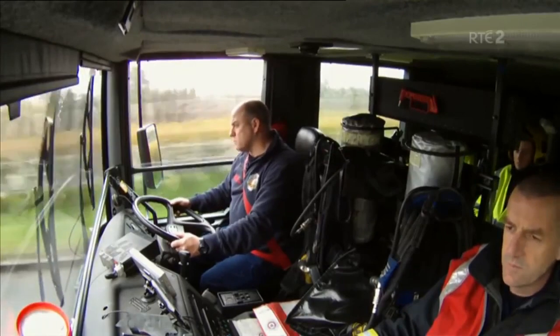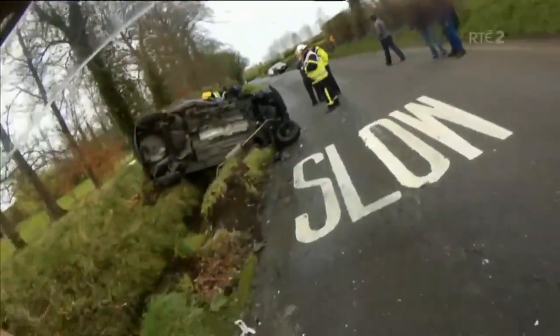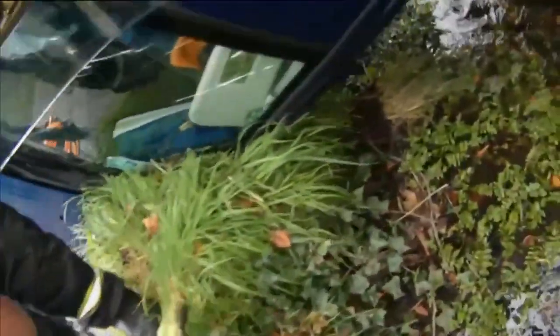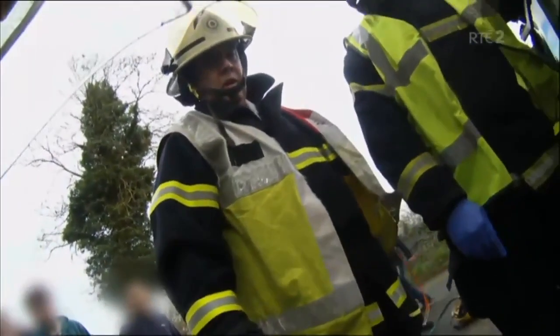Firefighters hurry to the scene of a two-car accident near the foothills of the Dublin Mountains. This is a serious incident. The impact of the head-on collision sent one of the cars flying into the air before landing on its side with the driver trapped inside. With the extent of his injuries unknown, the firefighters must fashion a way to extract him as quickly and safely as possible. Like as soon as you fold that roof down, the glass is going to go.